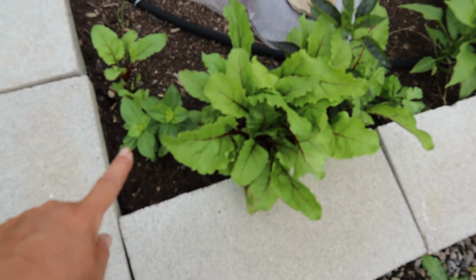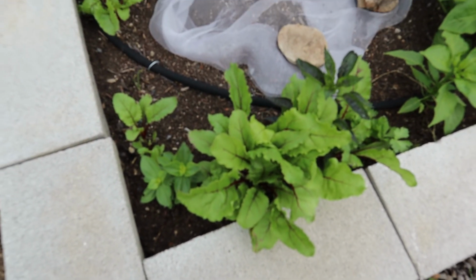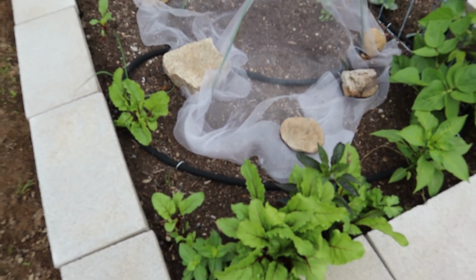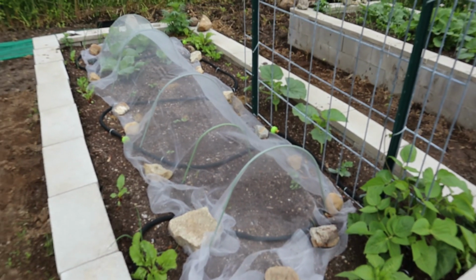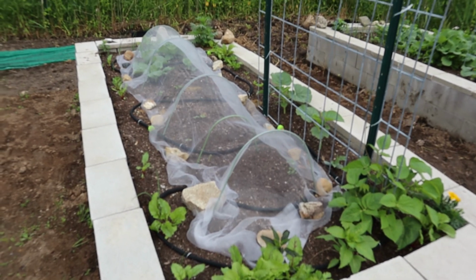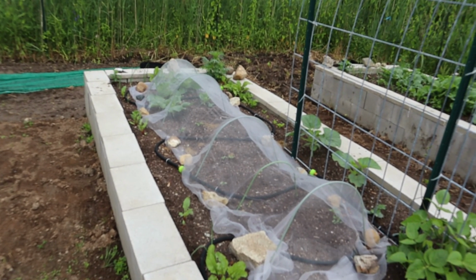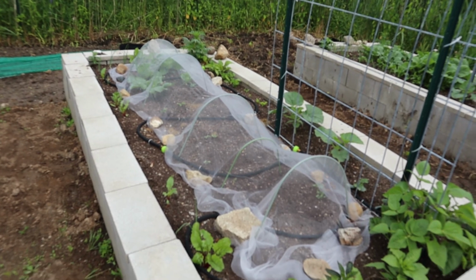Here is just some zinnia seeds that I planted, again for some color and beauty in the garden. So that is bed number 2. And again, at the end, you can just see peeking over the edge is another one of the grow bags with potatoes in it.